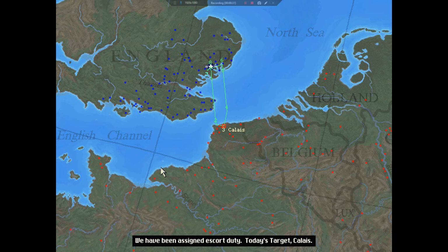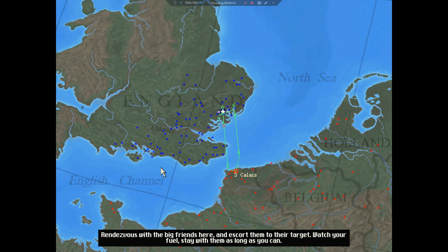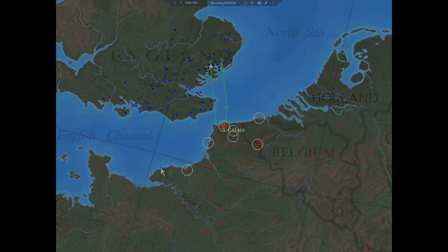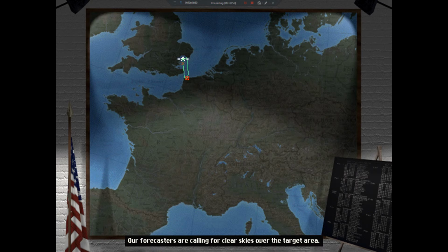Be seated. We have been assigned escort duty. Today's target, Calais. The bombers' target is a no-ball site located around the area. Rendezvous with the big friends here and escort them to their target. Watch your fuel and stay with them as long as you can. Watch out for ground fire. Enemy flak at the target area is expected to be heavy. Our forecasters are calling for clear skies over the target area. That is all. Any questions? Dismissed.